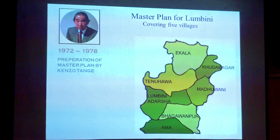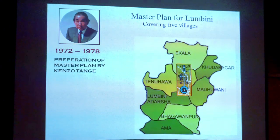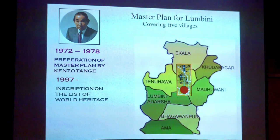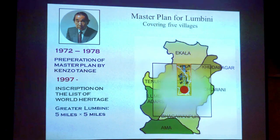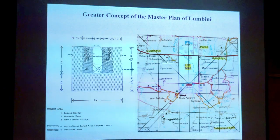In this area, he designed a master plan in between the Islam villages. So this master plan, then this is the old heritage property. In this master plan, he put a 5 mile by 5 mile gated Lumbini like this. You see, this is the Lumbini master plan here. I'll talk more about it when I come to the master plan.